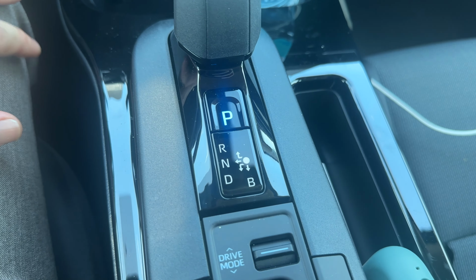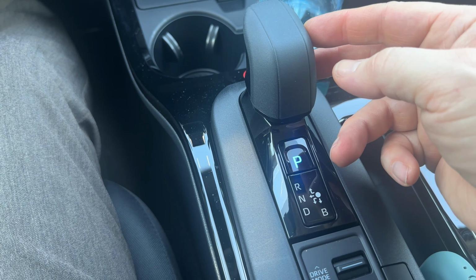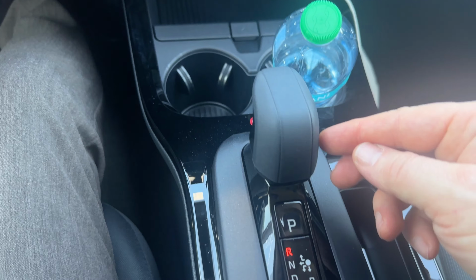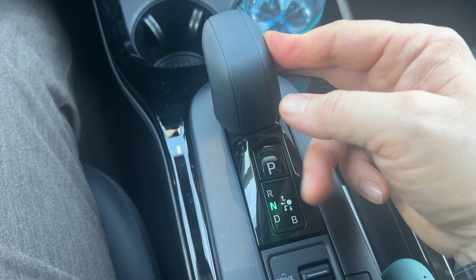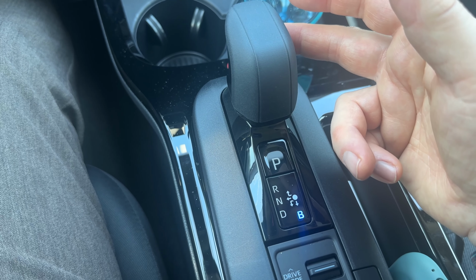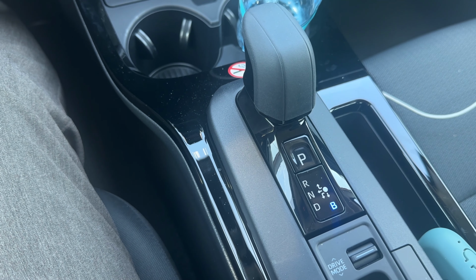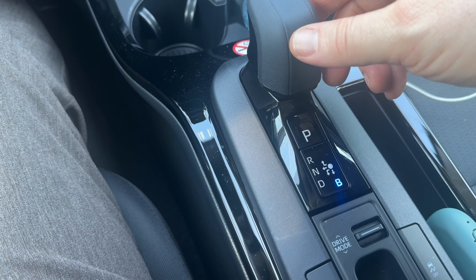Cup holders. Shift control. If you're not familiar with the Toyota hybrid shift control, this is just the knob that you use to go. Over and up is reverse. See, it does have a backup camera. Shows us we're in reverse. Over is neutral. Over and down is drive. Straight back is B, and if you're not sure what B is, you can see it here up on the dash. B is for more regenerative braking, so if you're going down a solid descent, like going down a hill and you want to regen as much as possible, that's what the B is for. It's kind of like low range in our Chevy Volt.